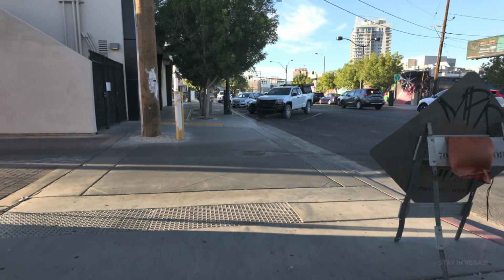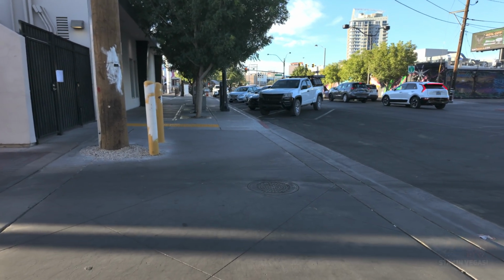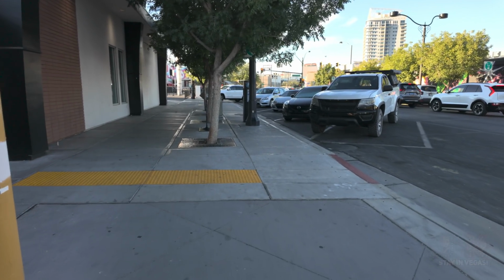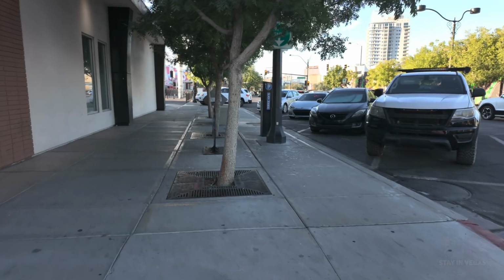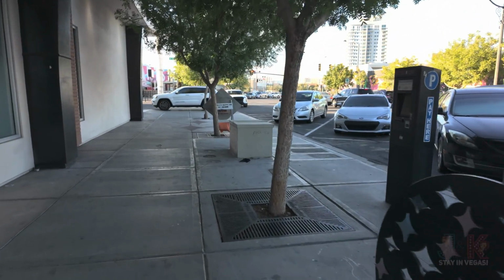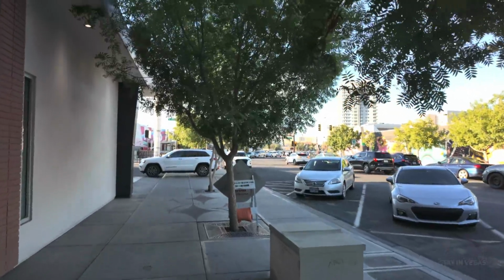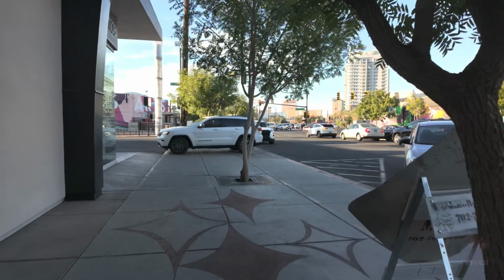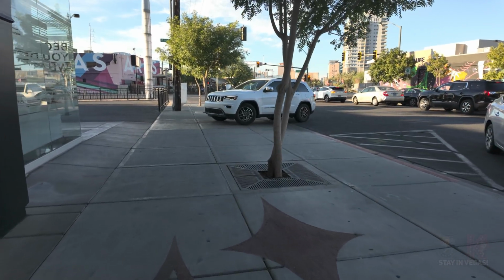Thank God I survived your driving. We love some trees here in Vegas. Definitely keeps the temperatures down. That island heat effect.